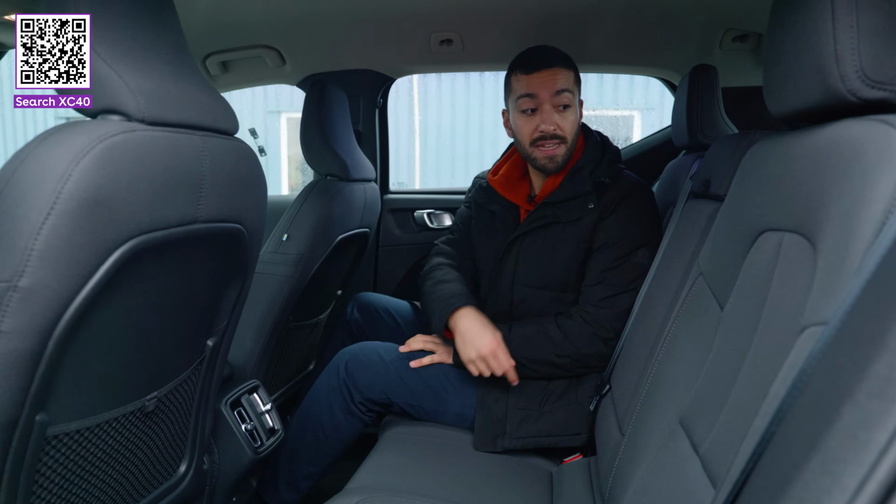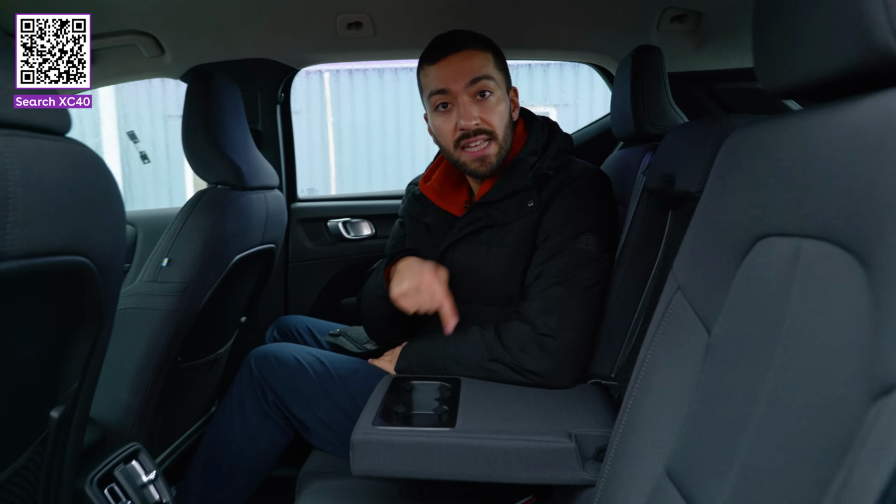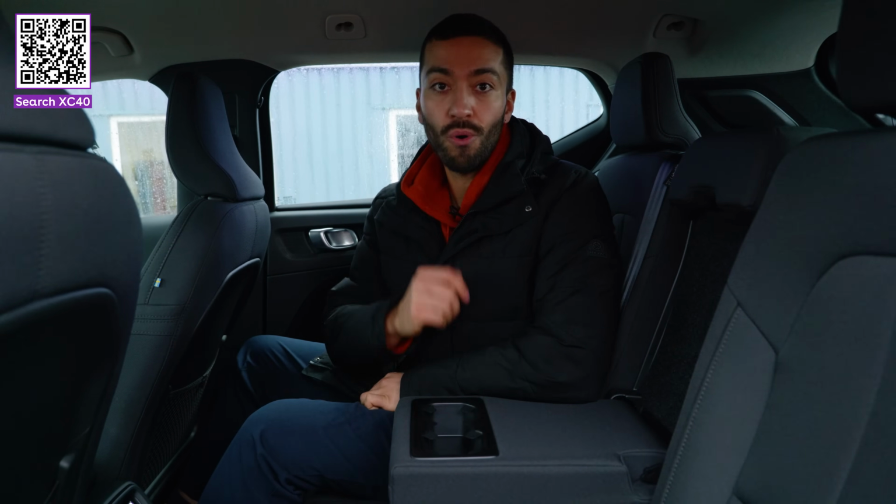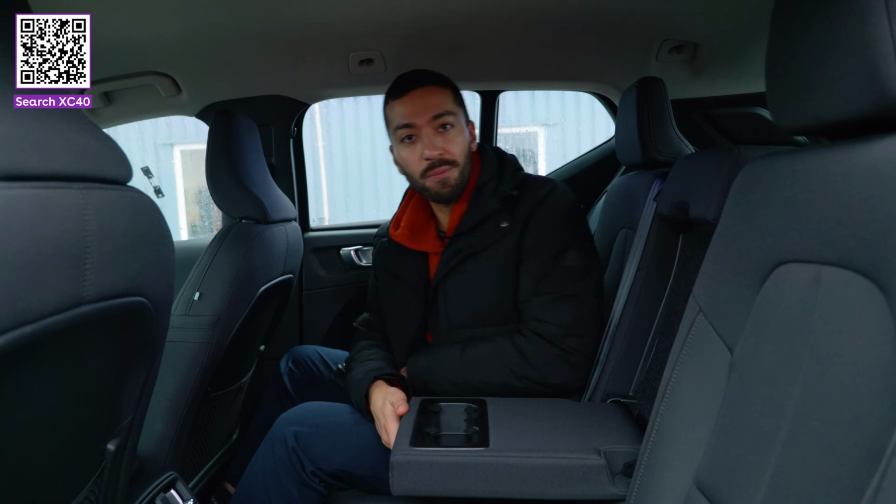And if you don't have anyone in the middle, you do also get this nice armrest, some cup holders there, and there's even a ski hatch. I mean, this is a Swedish car. Of course, there is a ski hatch through there as well.